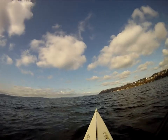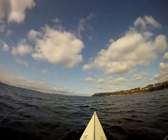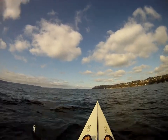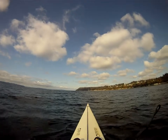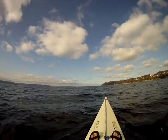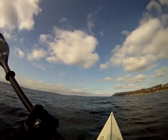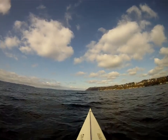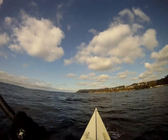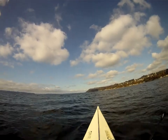Looks like the waves are starting to build. I'm not seeing white caps yet. Too soon. It's a little baby one. But we'll just cut across over here and see what the wind tells us. There's a little white cappy over there. I'm going to get a little more in parallel with. You know, it's always good to face these boogers head on and not let them splash.